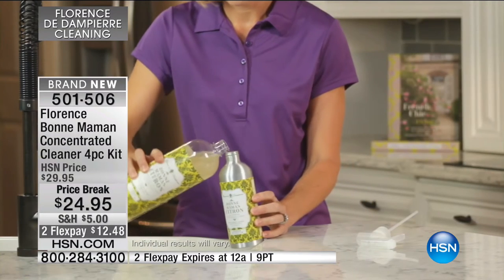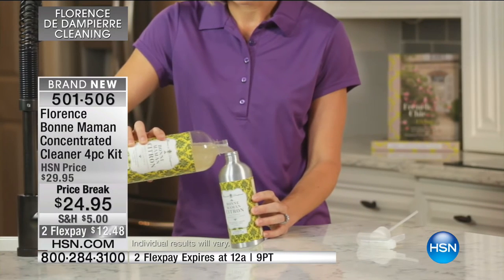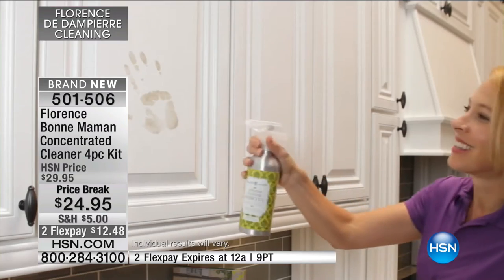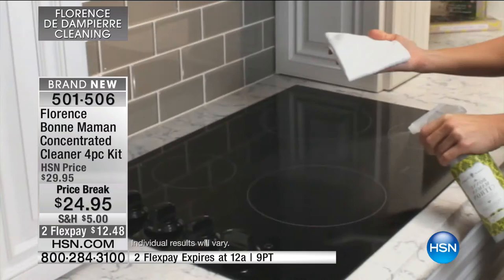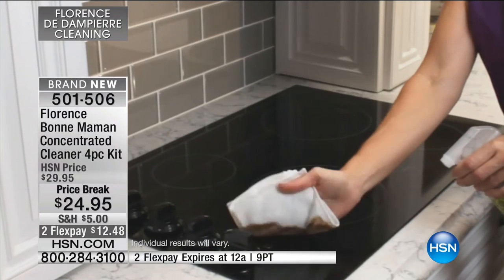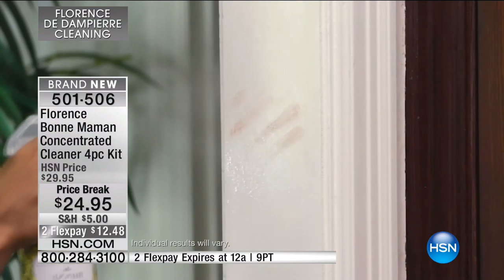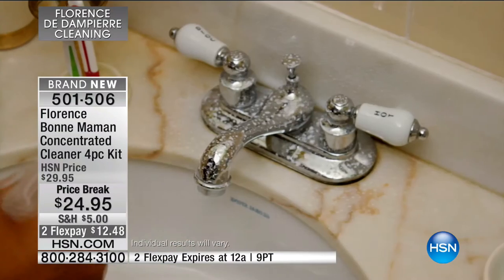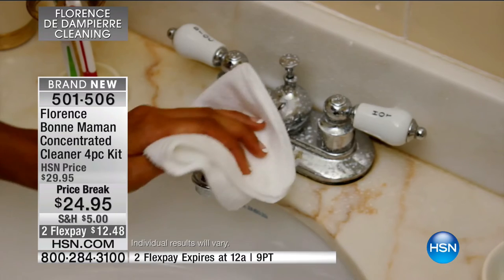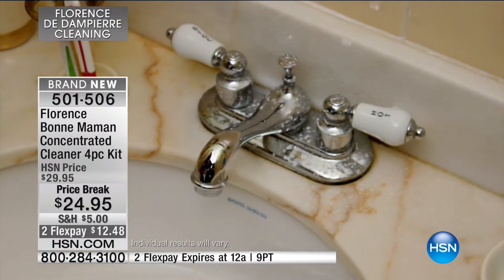That's it. Just one cleaner that you can use for every area, every surface in your house, from your cabinets to your kitchen to your bathroom. So that means where you eat versus where you get ready in the morning. Absolutely, which is fantastic. Then also another thing which is extraordinary is grout. It's going to clean the grout wonderfully.